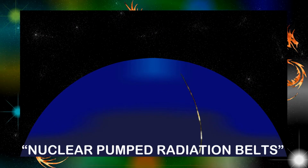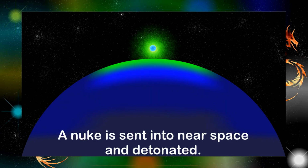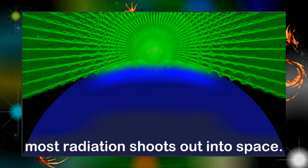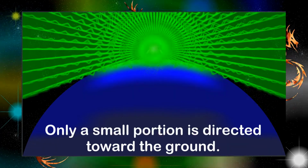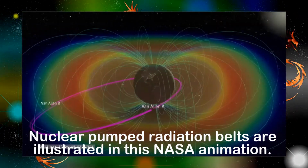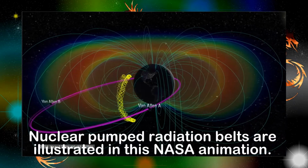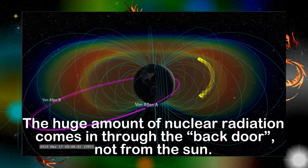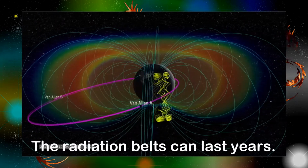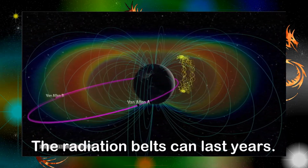Nuclear-pumped radiation belts. A nuke is sent into near space and detonated. During a generic nuclear detonation, most radiation shoots out into space. Only a small portion is directed toward the ground. Nuclear-pumped radiation belts are illustrated in this NASA animation. The huge amount of nuclear radiation comes in through the back door, not from the sun. The radiation belts can last years.